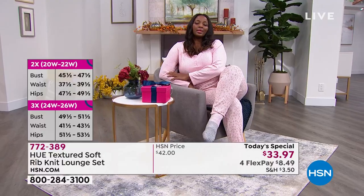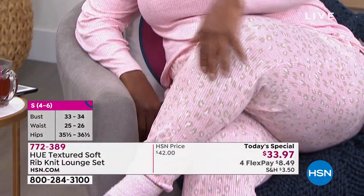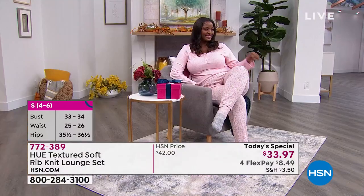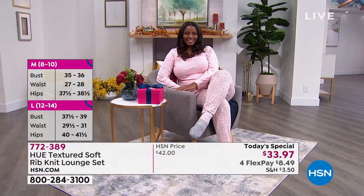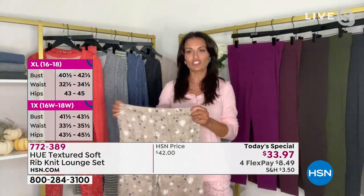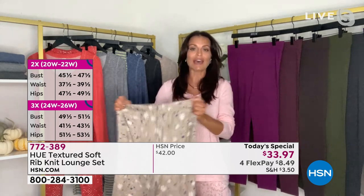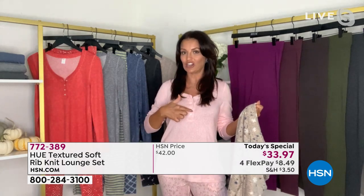You can see it's a slight tapered leg on the pant, a full length pant. It does have a waistband, a nice stretchy waistband. We do have some spandex here in the fabrication, so this is a nice stretchy material. And then the top, like you already mentioned, has these functioning buttons here.